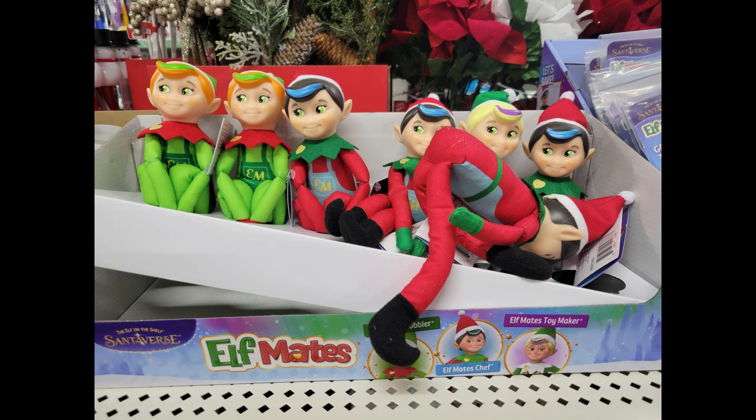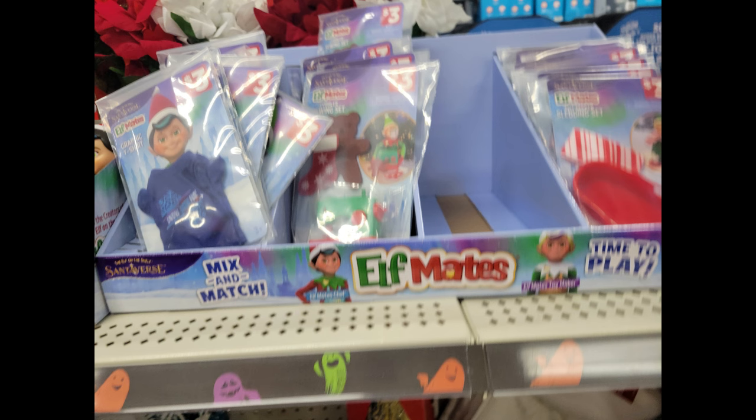And then you have little elf mates. I'm sad because I did not take the picture. They are between $3 and $6. I do apologize, I do not remember exactly how much the elf itself cost, but they have some really cute accessories to go with them. Mix and match. They were $3 a piece, and it looks like one whole section there is missing already.